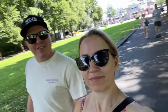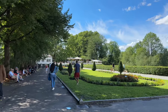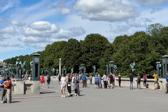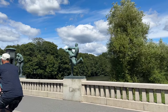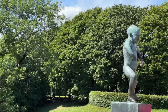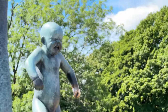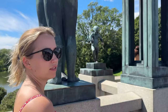Frogner Park. The area of the park that has all the sculptures is called Vigelandsparken, or the Vigeland Park, because they are made by an artist called Gustav Vigeland. The most popular sculpture in this park is the little angry boy that we call Sinnataggen. You can probably see by his hand, a lot of people touching it, so it's gold.